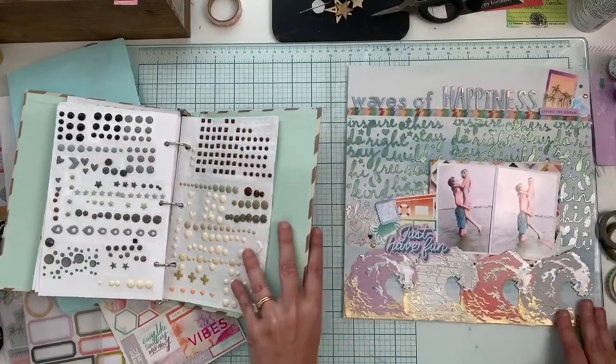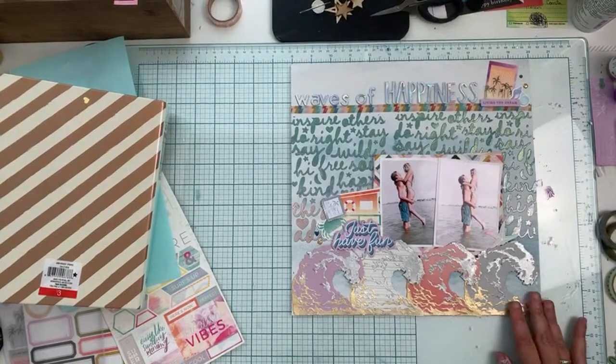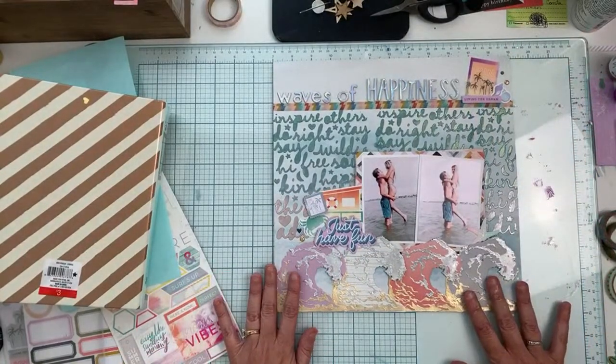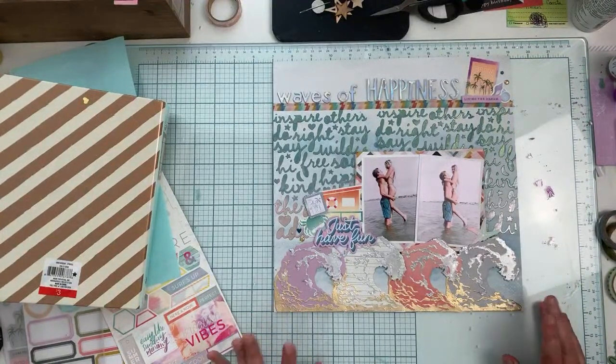Okay. I'm going to call this done. I'm not going to do splatters. I'm not going to do anything like that because I think there's just enough going on. And I love that I used a new collection, but I brought in some old things, so I got some things used up. And yeah.